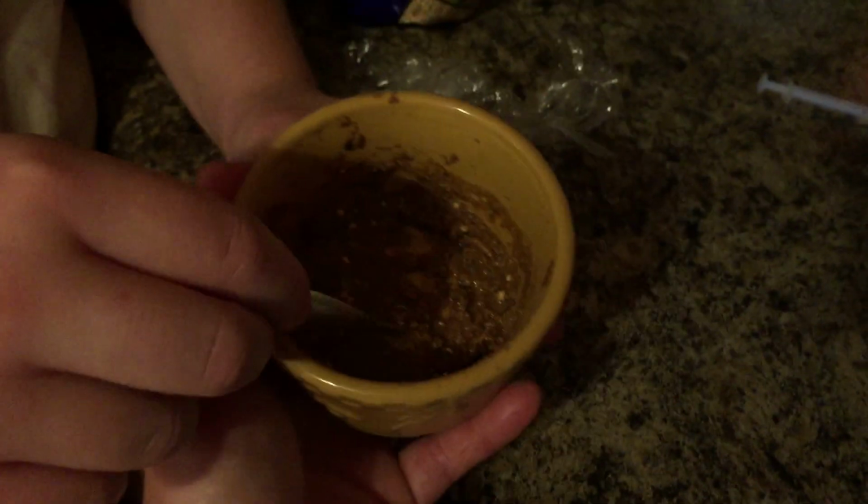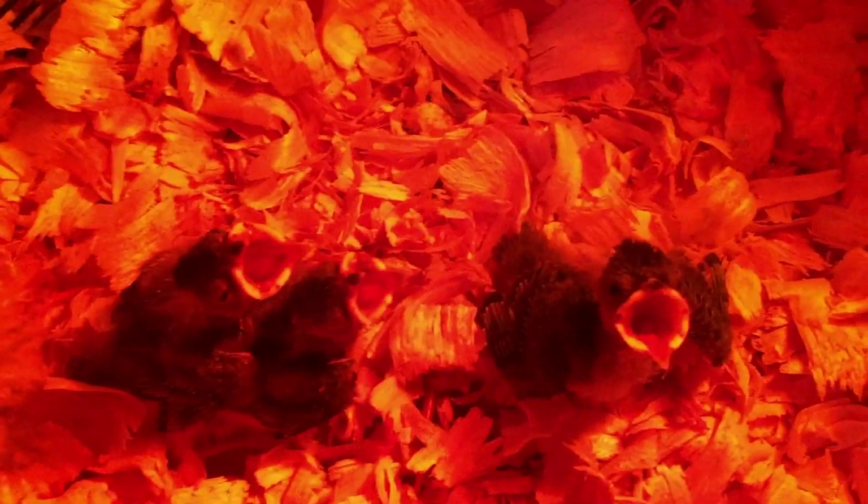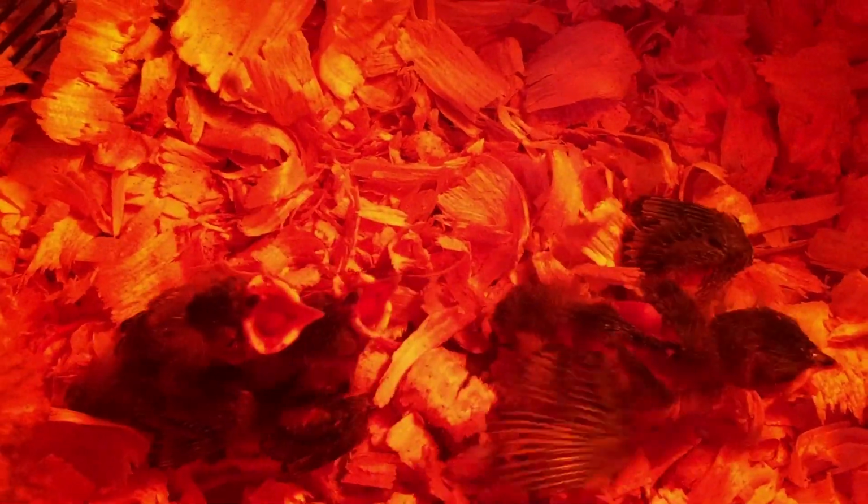Okay, let's take it in there and let's show them how you feed them. So they are hungry, ready to eat. They heard mama coming in here.